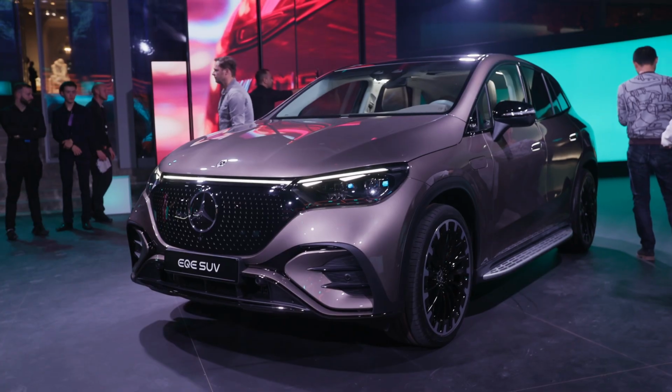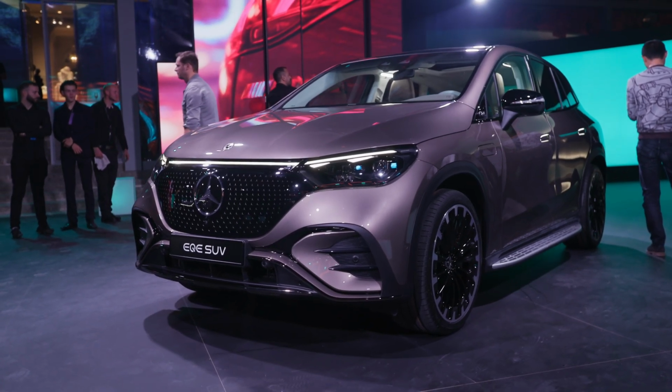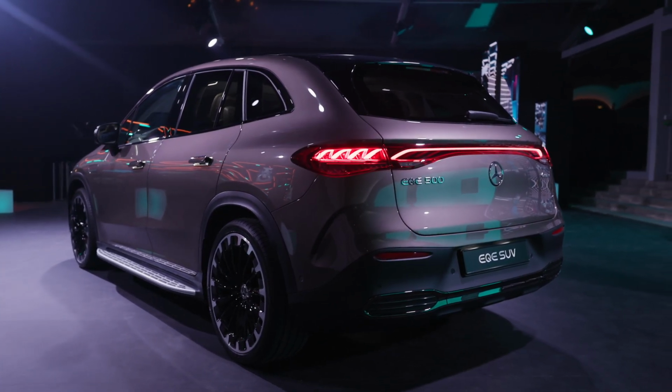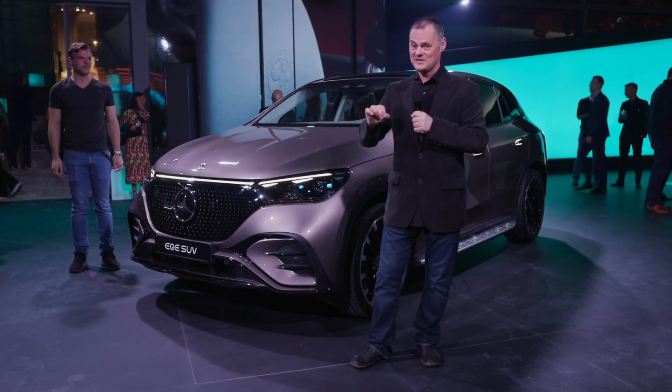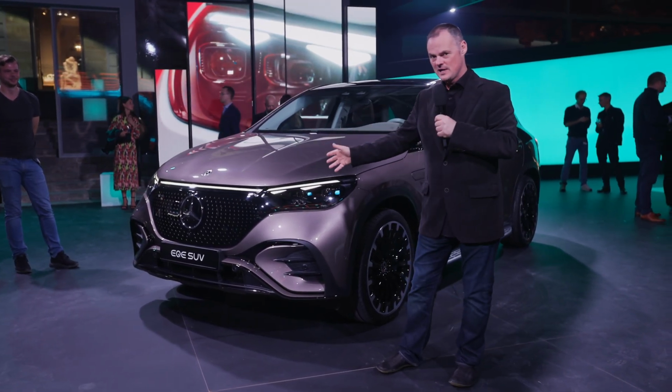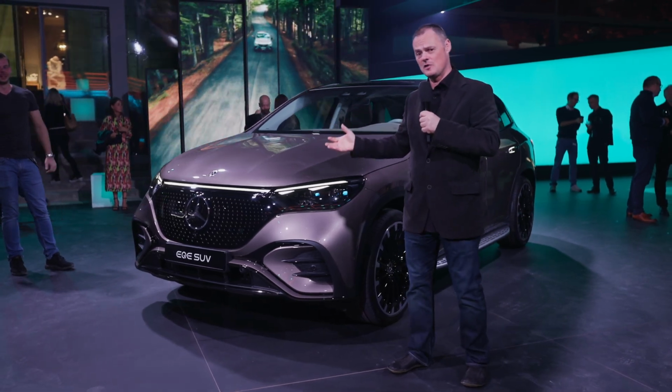Now, you may have already seen this launch with Thomas, but I was speaking to a couple of guys earlier from Mercedes and they tell me that this is the most important thing that they've done in 10 years. And they don't say that lightly. This really is, I guess, the future of the company.